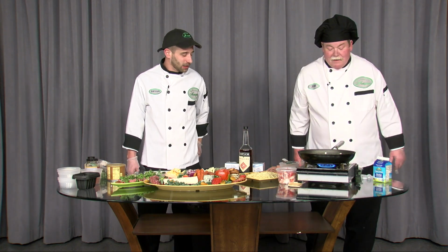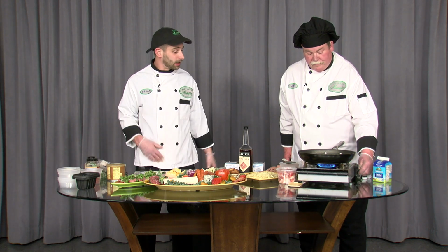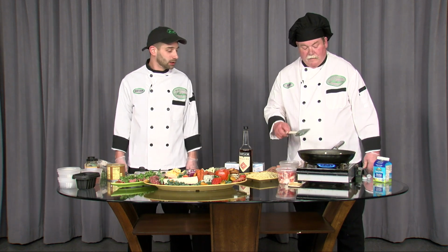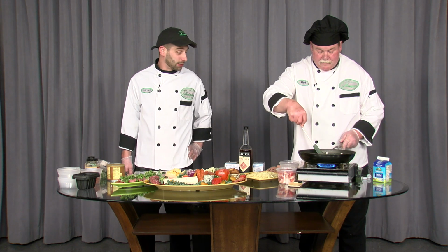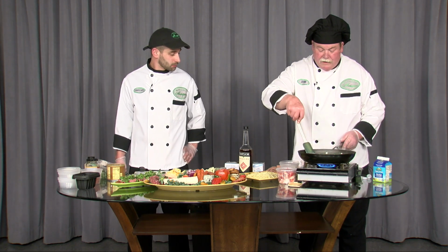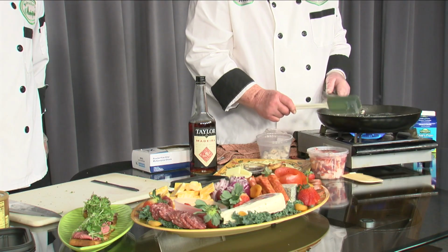I think it has to do with the surface area being spread out over the pan. We're using a big pan, so it's really thin. But I would say you do 2 batches at most. And if you need to do more than that, then you're working 2 pans at a time.